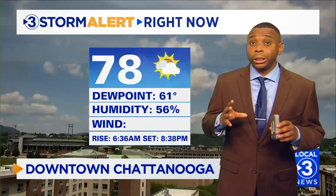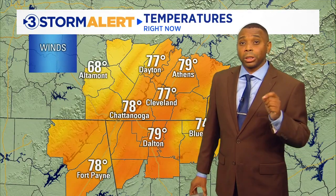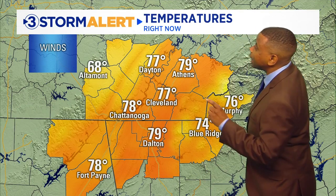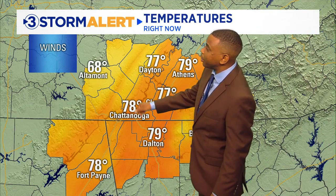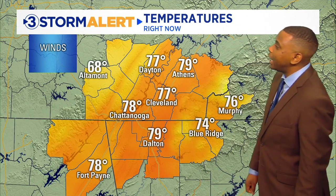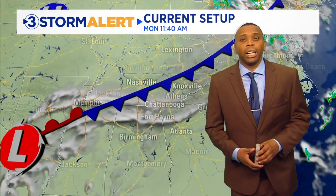Dew points are actually dropping because we have a front moving through the area, and that front is ushering in some slightly drier air as well. 68 degrees in Altamont, 77 in Dayton and Cleveland, 79 degrees in Dalton, 78 Chattanooga, Fort Payne, 74 in Blue Ridge, 79 in Athens, and 76 degrees currently in Murphy.